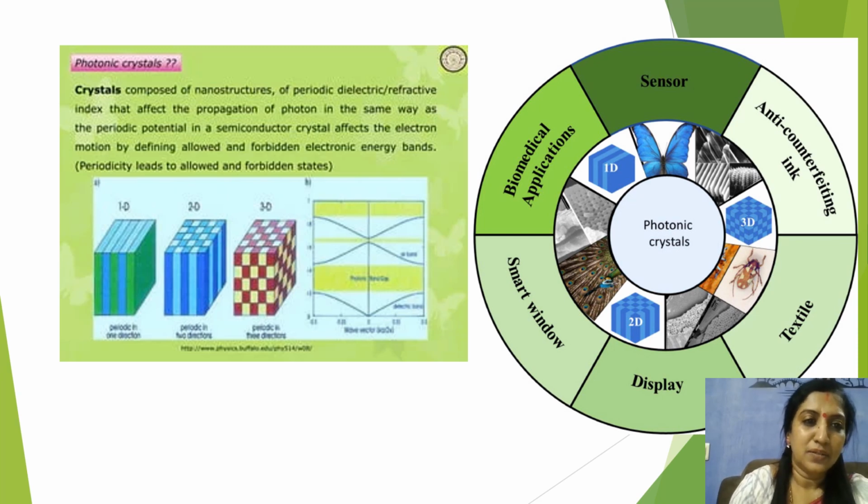So what is a photonic crystal? A photonic crystal is a crystal composed of nanostructures of periodic dielectric or varying refractive index that affects the propagation of photons in the same way as the periodic potential in a semiconductor crystal affects electron motion. Okay, so that is called a photonic crystal.